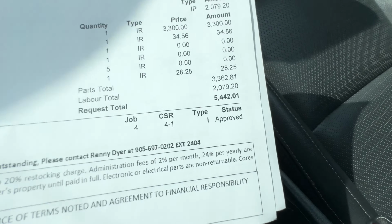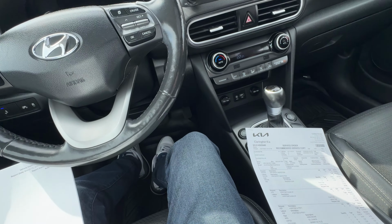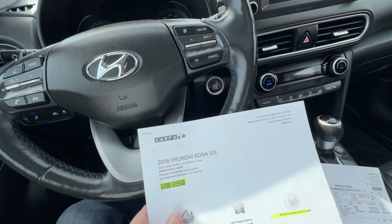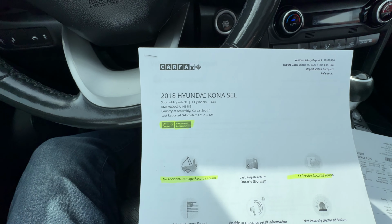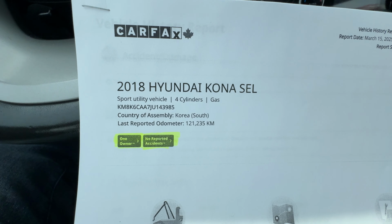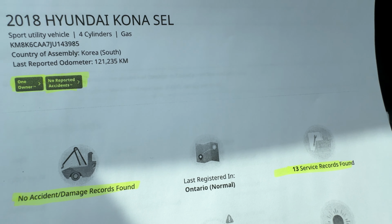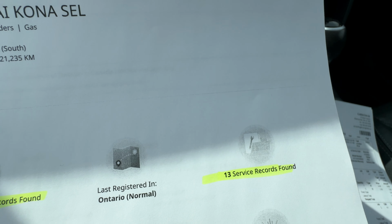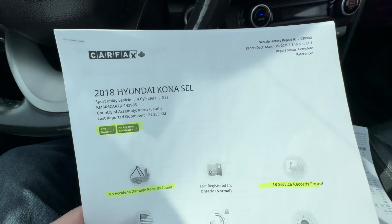When you take out the engine, which was about $5,400, still a good chunk of change spent on this car to get it up to a point where mechanically it's in fantastic shape, maintenance-wise, brought all up to date. So now you're just worried about basically oil changes, and that's about it. Just some regular maintenance stuff as you continue to drive this Kona. This is the Carfax one owner vehicle, no reported accidents. You can see there's even 13 service records on file on the Carfax that you can view online or in store when you come to take a look at this Kona.